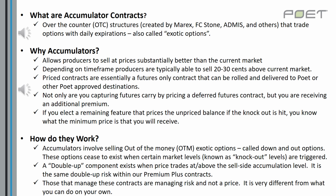So how does an accumulator work? Well, when you enroll in one of these contracts, you're receiving a premium price, let's say a 25-cent premium, to basically take on 2 obligations. The first obligation is if the market trades at or above that 425 at the expiration of the contract, you owe twice as many bushels at that 425. So if you sold 5,000, you now owe 10,000 at the 425. Both still a futures only contract. Both you can still roll, make alternate delivery points, just like a normal HTA.